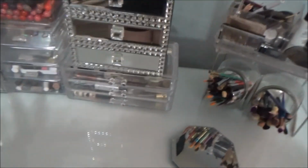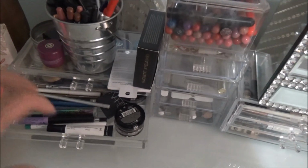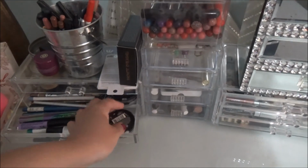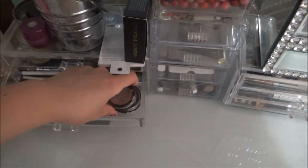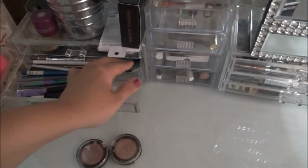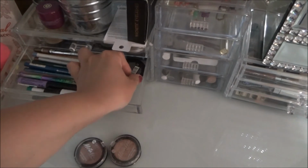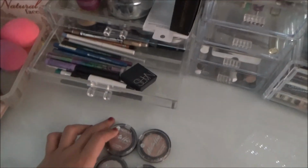Today, I'm not sure exactly what I'm going for. I really have been into super, super dramatic eyes lately. I want to use my Too Faced palette a little more. I might put the Lime Crime palette back, but we'll see. I really love these shadows here, and I think, shall we go neutral this week?